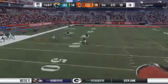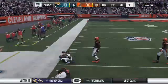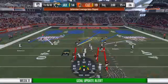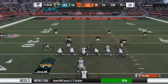From midfield, here's Bortles. Throwing the out route incomplete. That's Robinson. And he's brought down. The Jags first down. Bortles to Robinson.